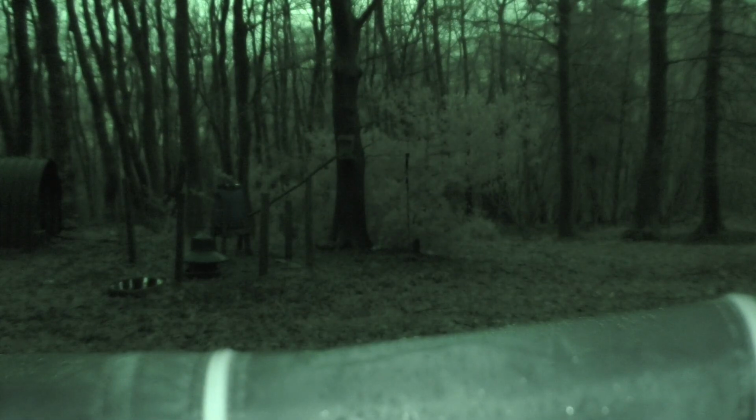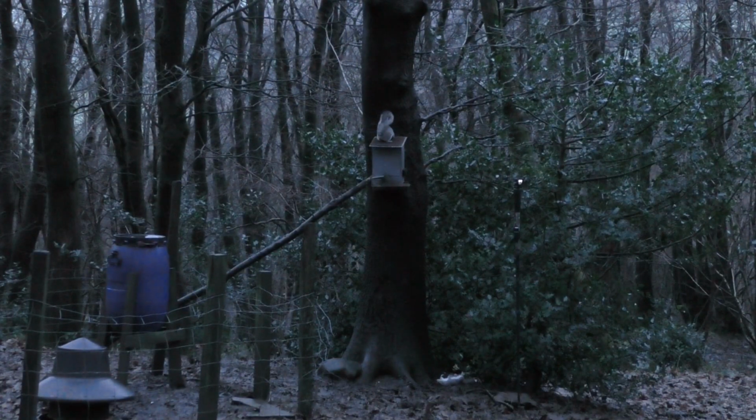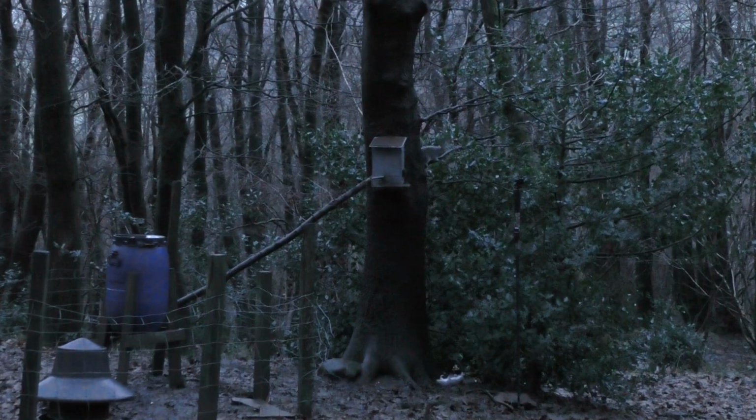As expected, I usually get a really early riser at this feeder. And then generally what happens, I'll have to wait a long time. But I was surprised I didn't have to wait too long because the second one came in. But as you can tell, time has passed, about 30 minutes, and there is a bit more light coming into the woodland.